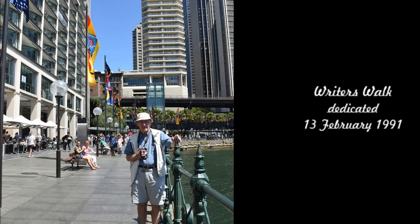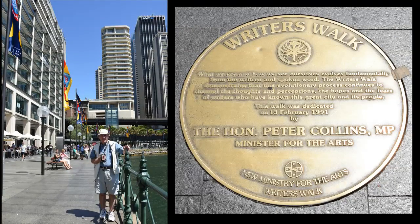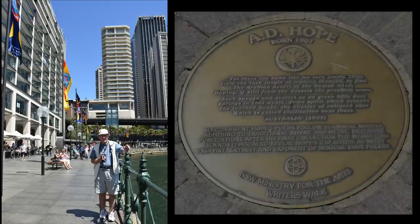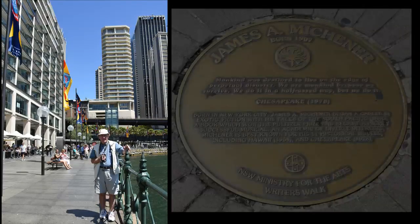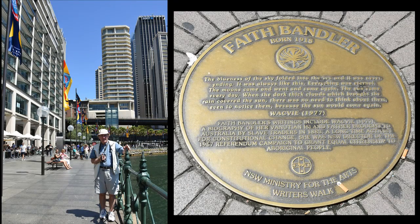About the Writer's Walk, dedicated on 13 February 1991. There are 50 metal plaques embedded on the walkway, starting from the International Passenger Terminal on West Circular Quay, all the way to the East Circular Quay to the side of the Sydney Opera House forecourt. An extract of author's writing and a brief biography are written on each of them.